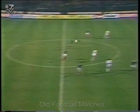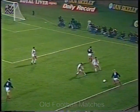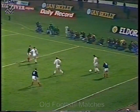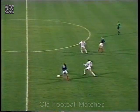There's Richard Gough looking for Johnston. Good leap by Johnston. The supporting player is Brian McClair. Here's Johnston. Was he impeded by Spasić? He certainly took a blow in the face. A flying arm there catching Mo Johnston.